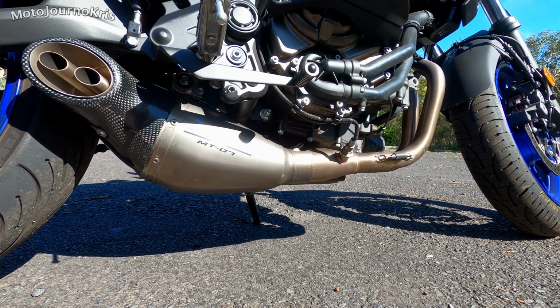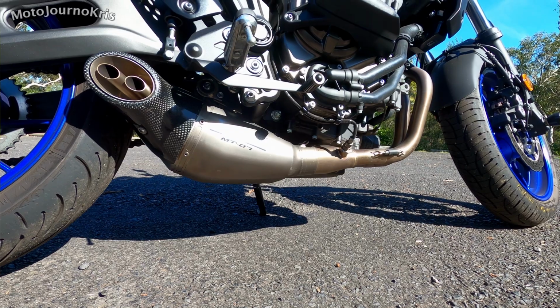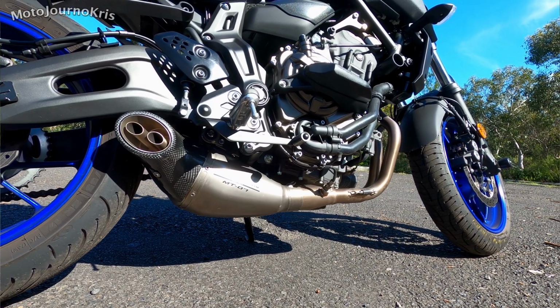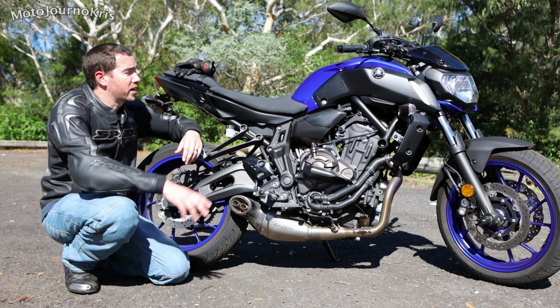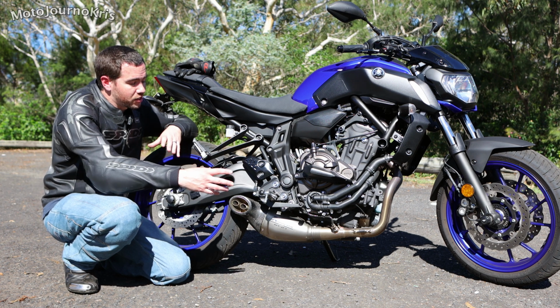Obviously, when you're buying from a really well-known manufacturer like Akrapovic, even though these are available through Yamaha, you're getting a top quality piece of kit, you're getting a good warranty with it. The bike will run really well with this fitted as well. Just as it is, you don't feel like you need to spend money on a Power Commander module and heaps of extra investment to then get the best out of your exhaust.